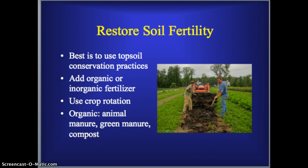Another important aspect of soil, you can't grow good crops, you can't feed livestock if you don't have good soil, is to keep our soil fertile. You have to use good topsoil conservation practices. You have to put organic and inorganic fertilizers on this. Use correct crop rotation so that a plant like corn that uses a lot of nitrogen, you plant in an area one year, the following year plant soybeans. Soybeans usually are, and other legumes are good ways to add nitrogen to the soil, so they help out that natural process of nutrient cycling. Others are organic or animal manure, green manure, which is just decaying plants, and then compost as well.